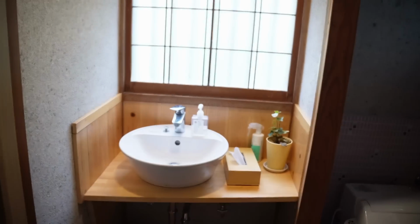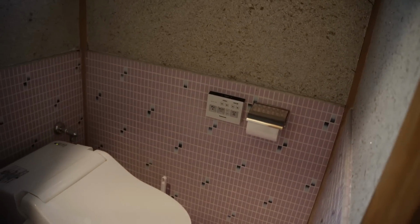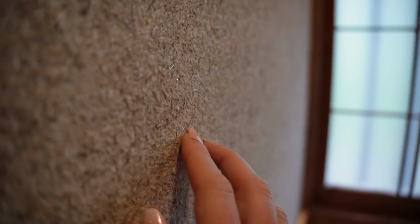You can see it's been updated a little bit, but I'm pretty sure that tile is original. And then I have to make a point to look at the wall. It looks like paper mache almost. I don't know what it's made out of, but this is a traditional way of doing walls in traditional homes.